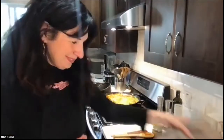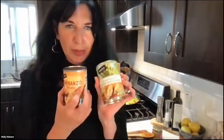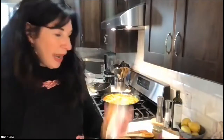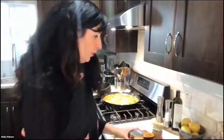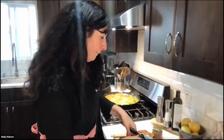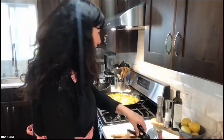Muy bien. Okay, so I'm not putting in artichoke hearts and I'm not putting in garbanzo beans because I'm not doing the vegetarian version. So I'm gonna set those to the side because otherwise it might be too much. So I am adding white beans, alubias blancas. Voy a abrirlos. I'm gonna open them and drain them and then add them to the paella. Everything should be bubbling right now on medium heat.